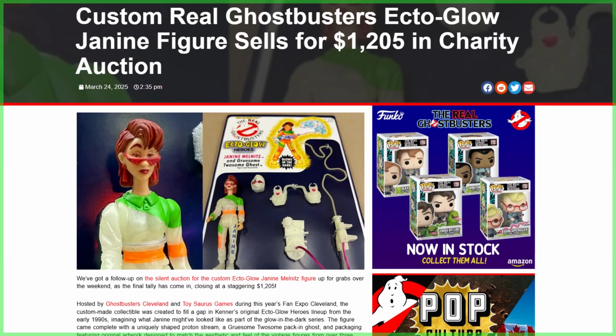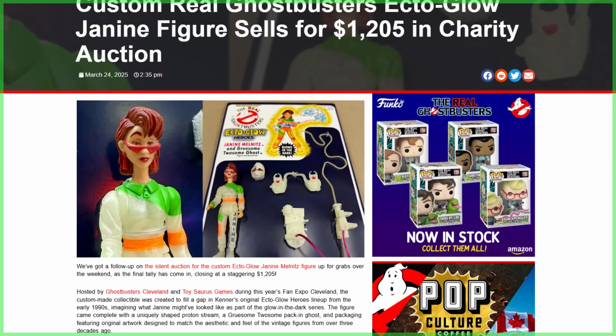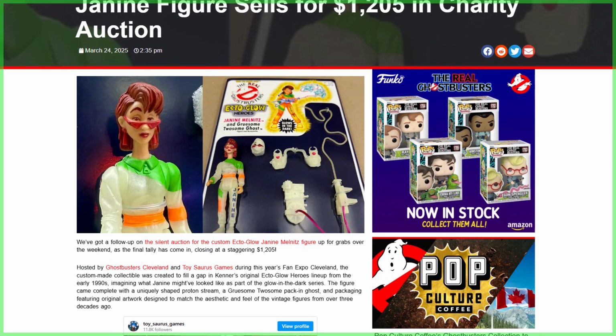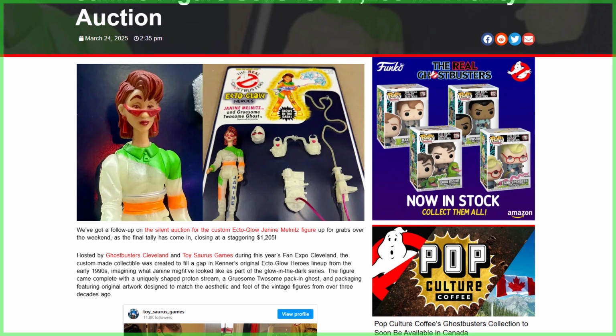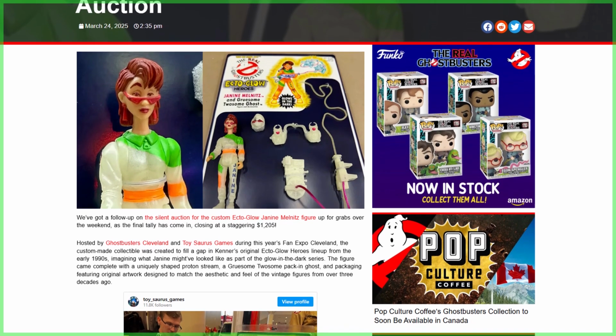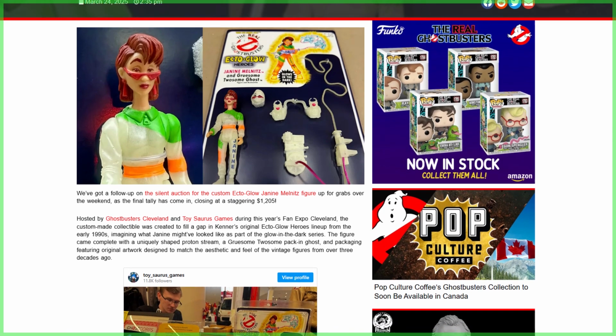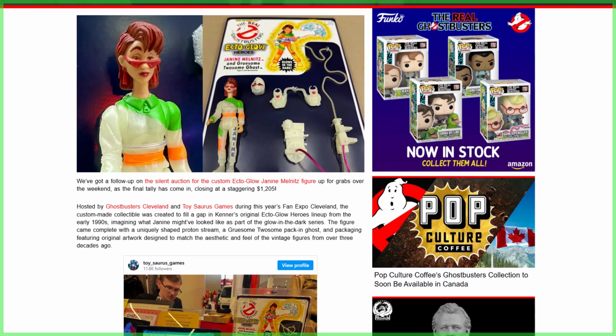But you know what makes this news even better? All auction proceeds are going directly to the Cleveland Animal Protective League. So this figure didn't just sell for $1,205 at any auction, it sold for $1,205 in a charity auction. So a huge congratulations go out to both Ghostbusters Cleveland and Toy Source Games.